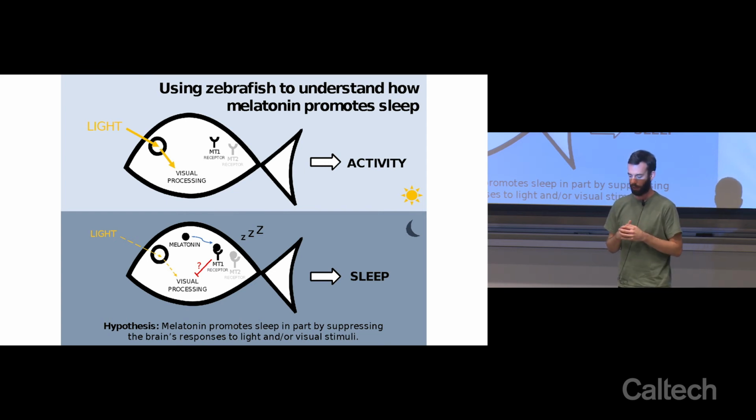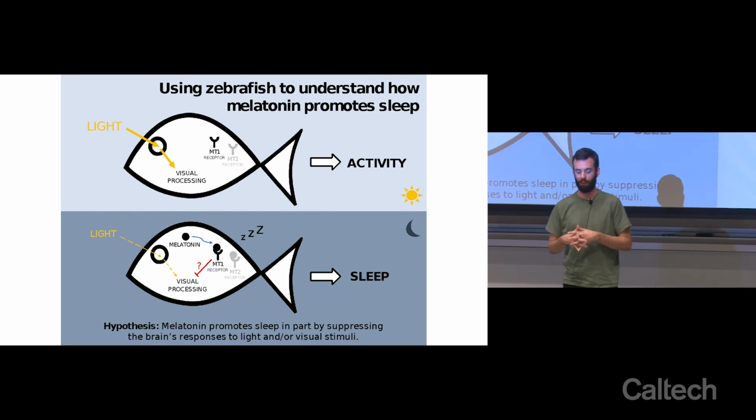Now that I know what the relevant receptor is, I wanted to know where in the brain melatonin is acting, and this will give us a clue as to how it promotes sleep. I found that melatonin receptors were expressed in brain areas that also have to do with visual processing. So this led me to hypothesize that maybe melatonin promotes sleep, at least in part, by turning down our brain's responses to light and visual input.